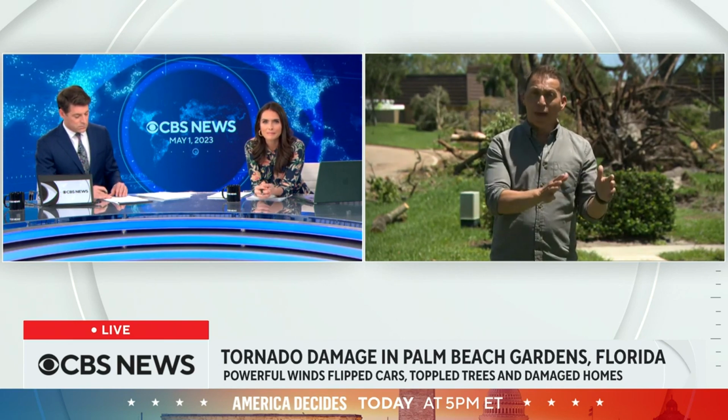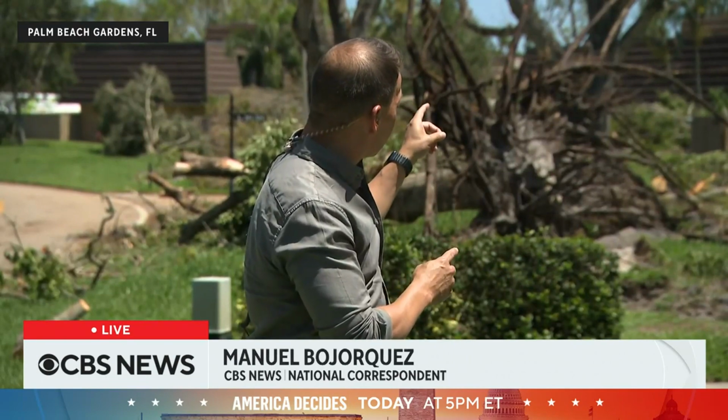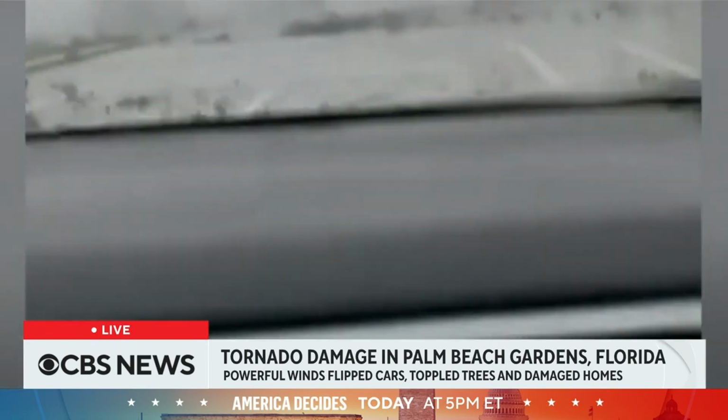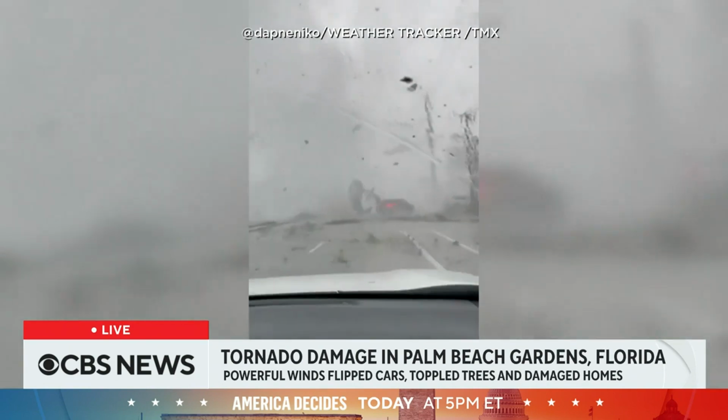Right. The front has now passed, so we're actually getting decent weather, but it was the complete opposite this weekend. And you can see some of that damage behind me. Trees uprooted. Others that are still upright are missing branches and limbs that were either sheared off during the storm or have been cut down during the cleanup process, which is well underway in neighborhoods like this one in Palm Beach Gardens. As you talked about, the winds were strong enough to lift cars into the air.